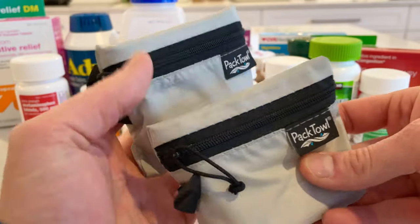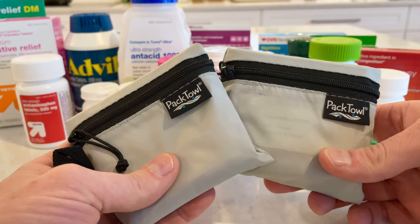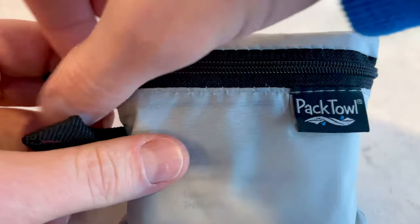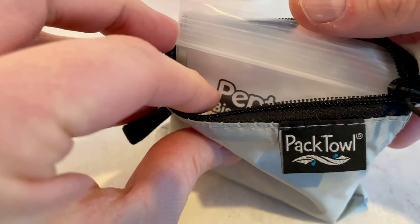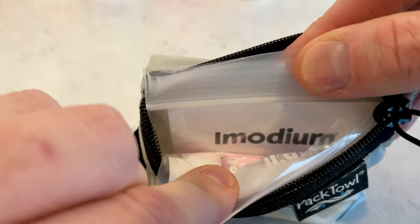These are so small that you could slip them into a tiny pocket in your backpack. You could even throw them in your pocket. So yeah, I mean, it doesn't get any more compact or portable than this. And I really like the fact that everything is well labeled. Now, if you unzip them, you can flip through here. I wish I could find the ideal bag, but you can still flip through and see the labels pretty clearly.